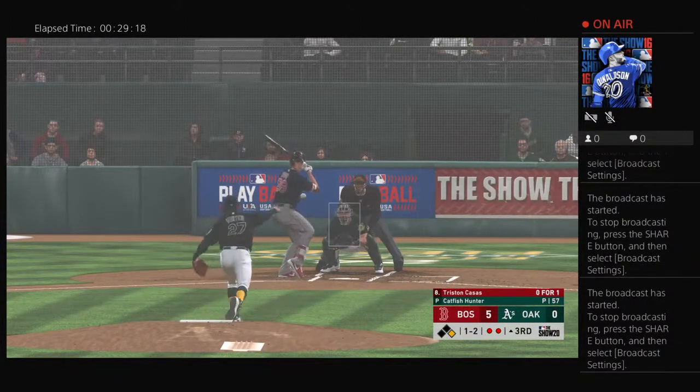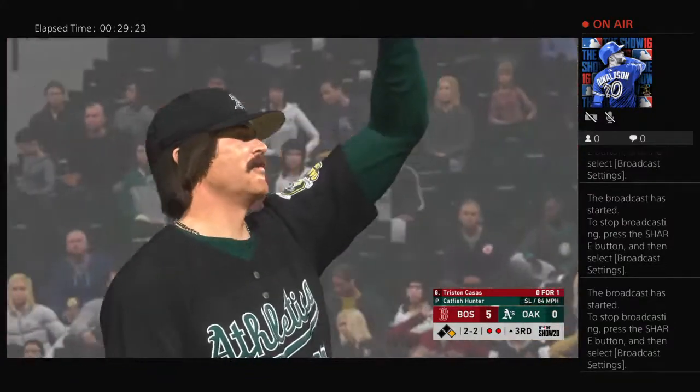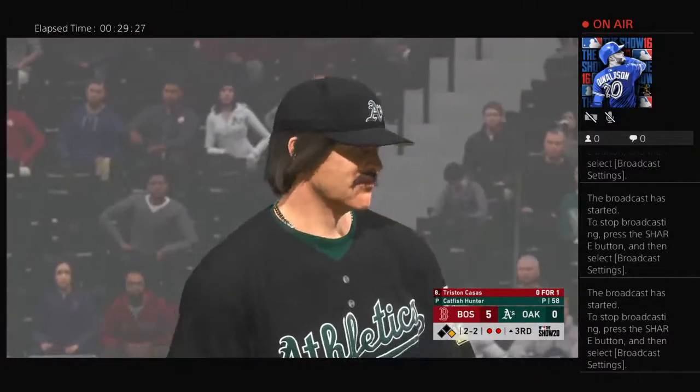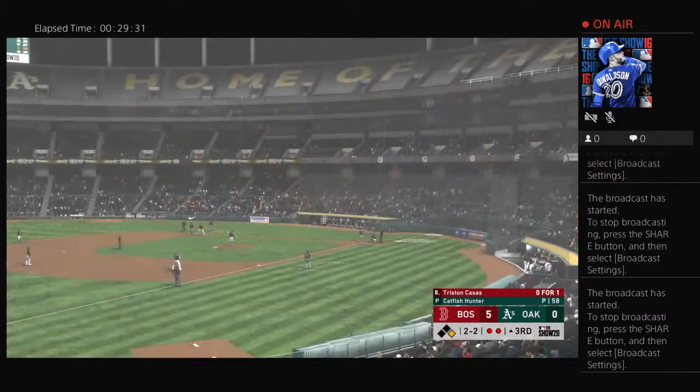From the stretch, the count is 2-2. He's got to find a way to grab some composure out there and not let this inning get away from him. He was dominating, and now he goes out and gives up a 2-out single and then almost drills a guy. Get back in the zone.